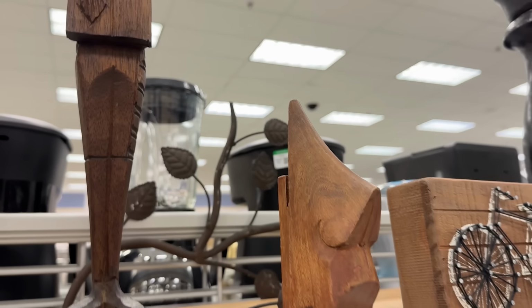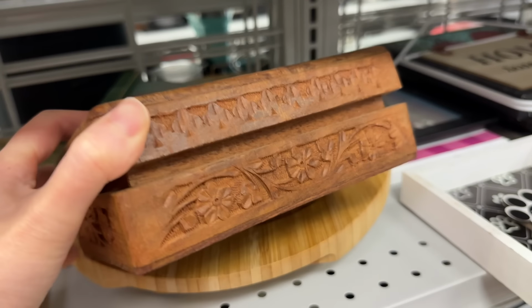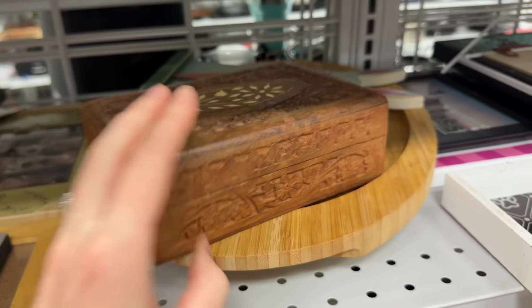Well, you guys know I'm always picking up these for my booth, so this is coming home. You guys know I sell these all day long too, so let's see how much it is. $2.99. Okay, the wood aisle is totally delivering today.